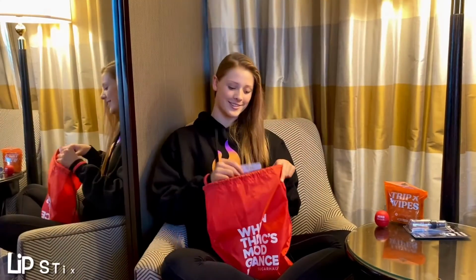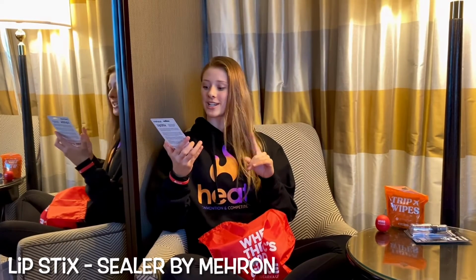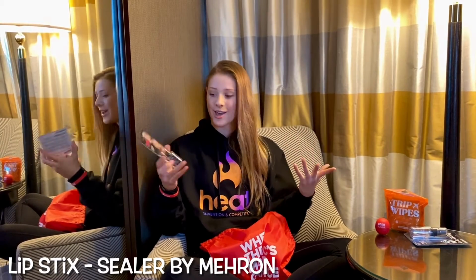Next we have, looks like it is lipstick sealer. So now you have your lipsticks, which is specifically made for your lips so that you won't have any smudging on your costumes or anything, which goes perfectly with your makeup spray. So you will be all set for competition and conventions.